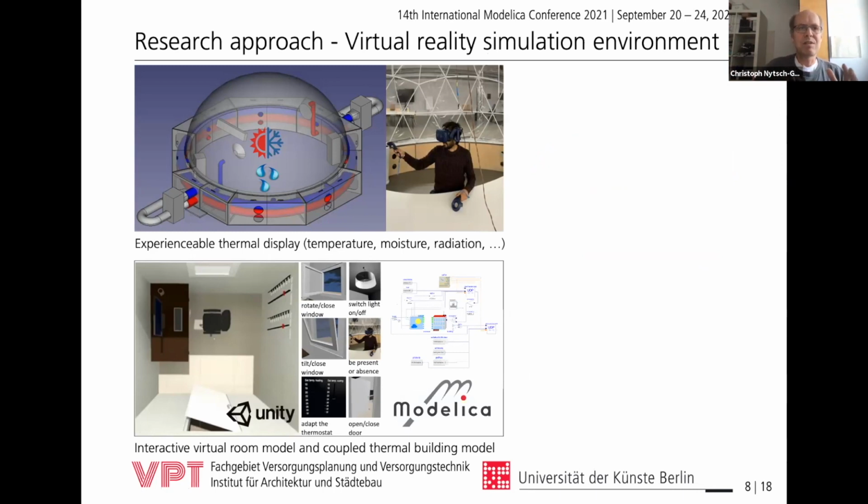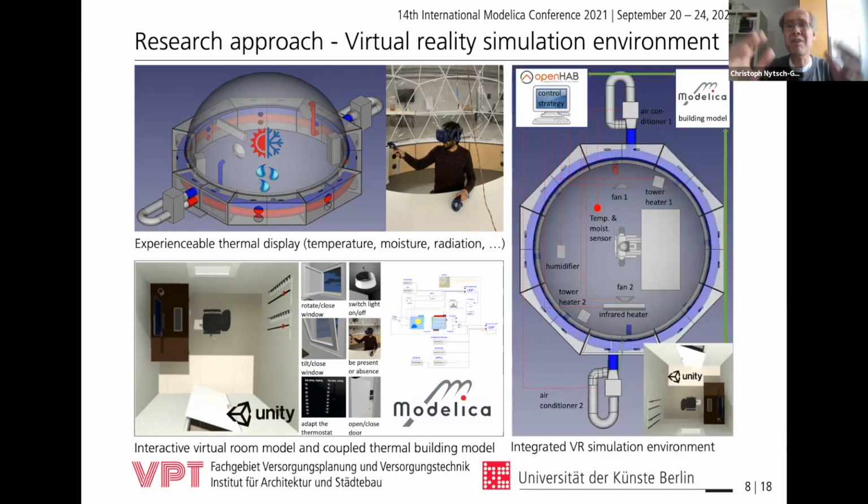So we have the interactive virtual room for the user within Unity, and we have the physical calculation of the model states in Modelica. Finally, we assembled all this together into a test bed, which integrates some sensors, the Unity model, the Modelica model, and also a control system, openHAB, which interconnects the different parts of the test bed.